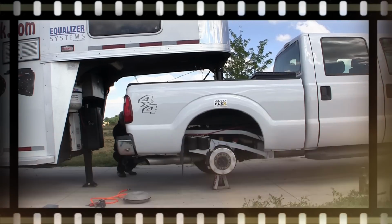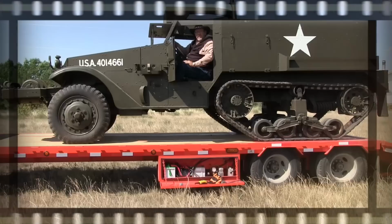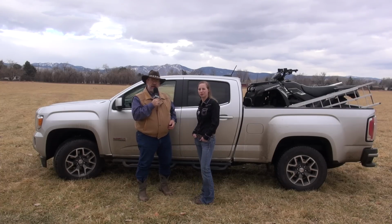Pretty cool. It's Mr. Truck. We're going to go out and play with it and pull this four-wheeler with it. We've already pulled some trailers and see how it looks.